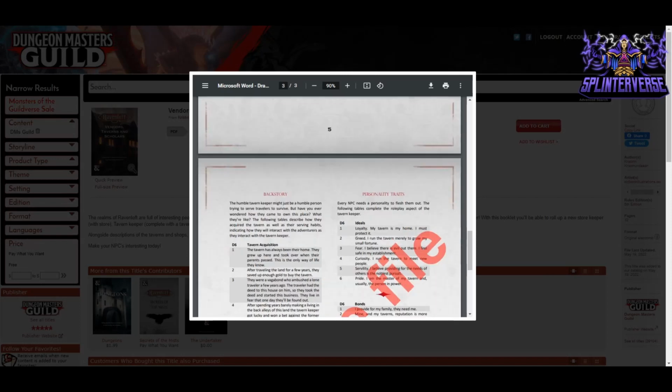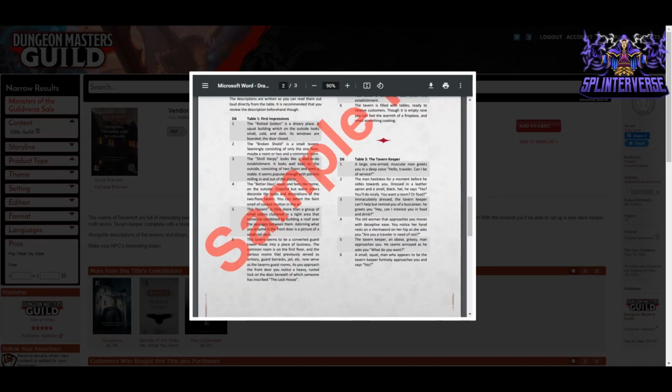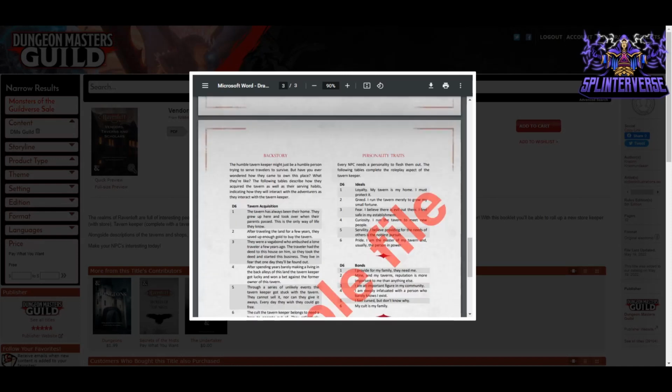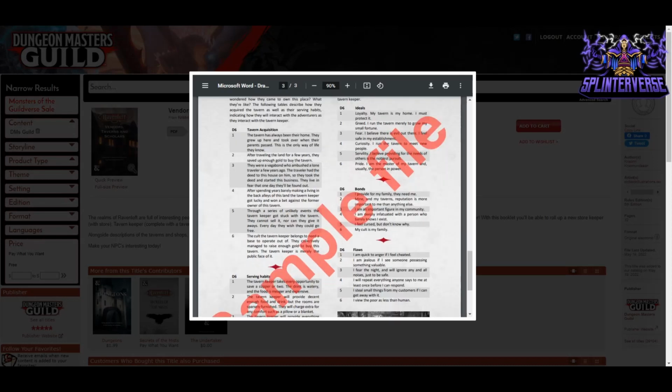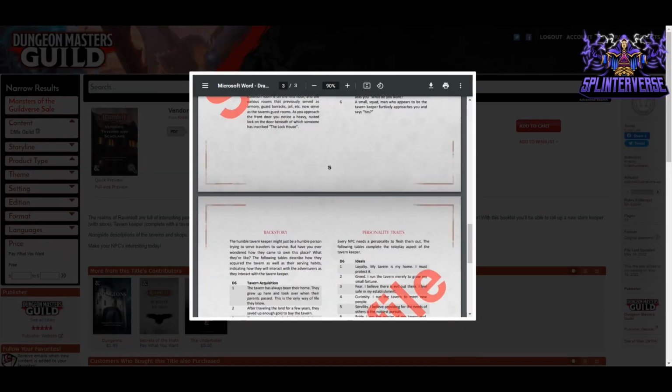So you see, we don't have dice here, so we're just rolling a 1 on all these. Reading the 1s on all these, you get a really nice backstory for this Rotted Goblin tavern and the muscular tavern keeper who provides for his family, and he's quick to anger, so you just get a full picture. And that's just for the tavern keeper.